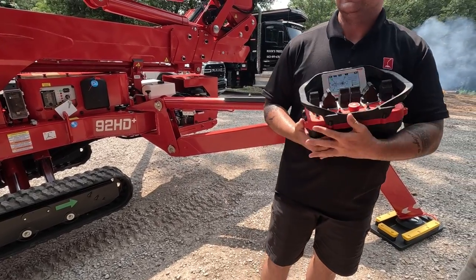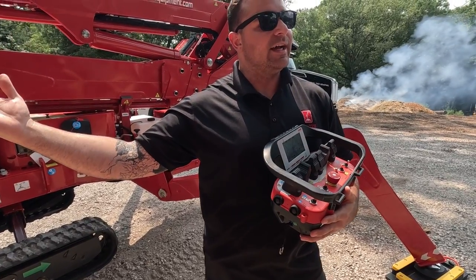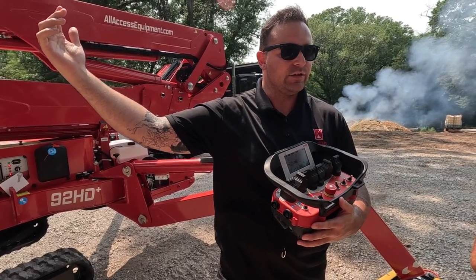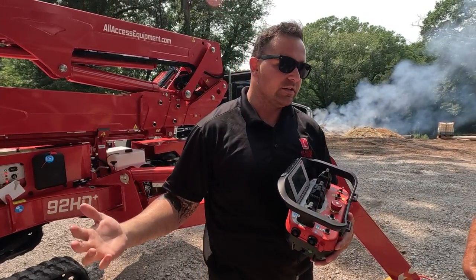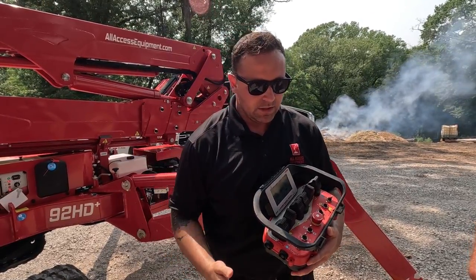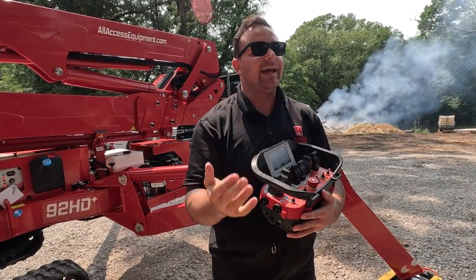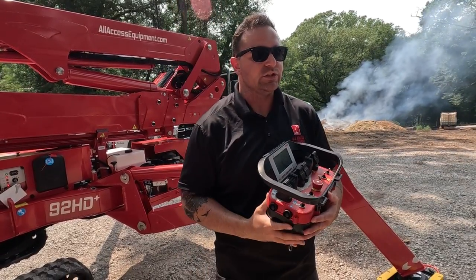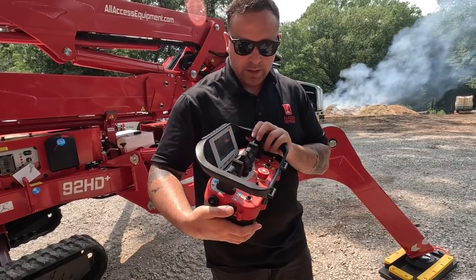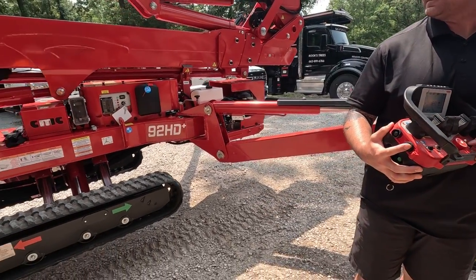All right, so say I'm setting up and I know I need all 92 feet of my platform, so I need my platform at the max height that it can get to, right? And you're impatient like me and you don't want to go through the stabilization stop. If you hold the park button, it basically eliminates that and will allow you to send the machine straight up into the air. I'll show you guys that here. I press and hold the park button, toggle the outriggers down.